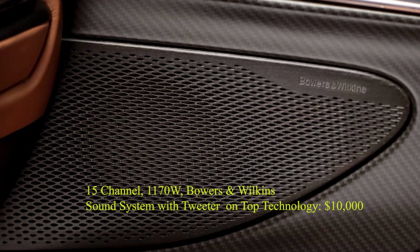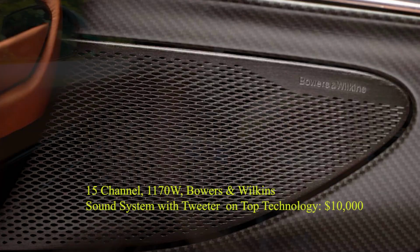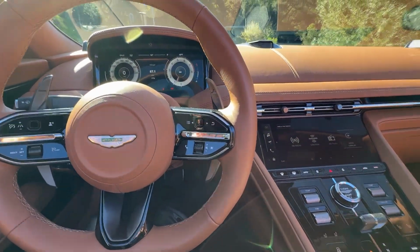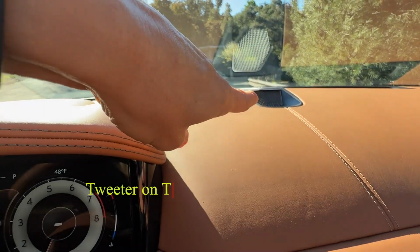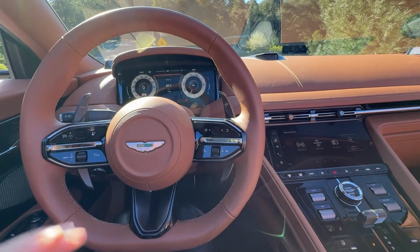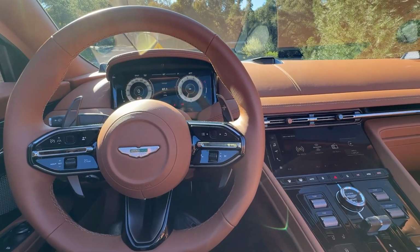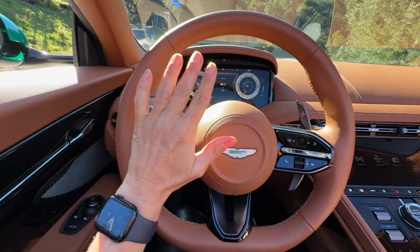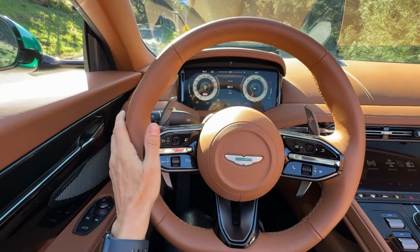It's an upcharge, of course, because that's how life works. But it's got 15 speakers, and it's obviously got this sort of centrally placed, I think that's a subwoofer. I don't know, I'm not an audio expert, but it sounds amazing. So that's really great. All of this stuff behind the wheel, I absolutely loved.